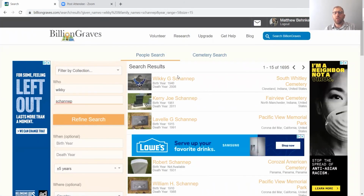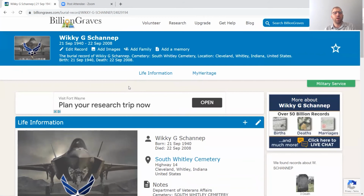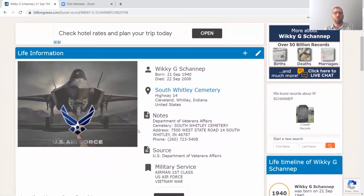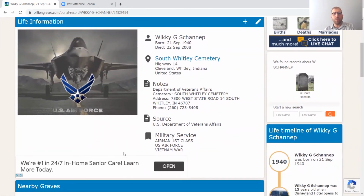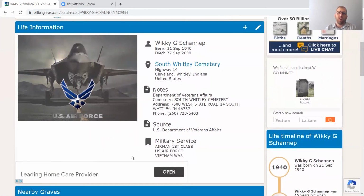So here's actually one of my ancestors that died in the last 15 years. And one of the reasons that I want to show this record is that it's a little different. This one actually doesn't have a grave photo. Most of the records in Billion Graves do have grave photos, but this one does not. And I think somebody did this project. This was kind of a veterans project.